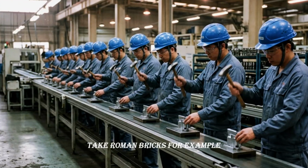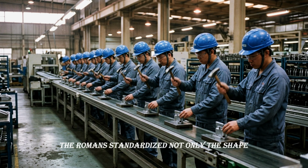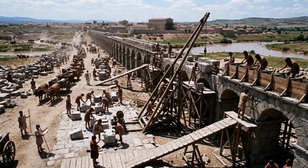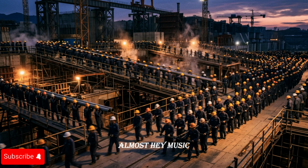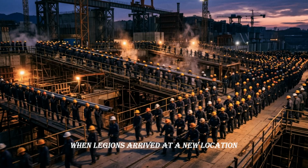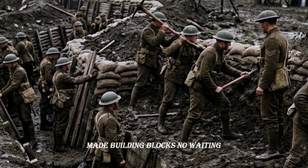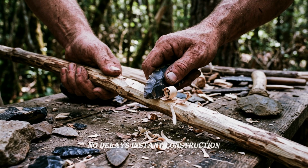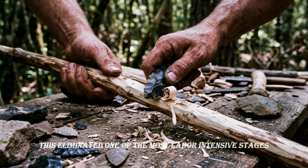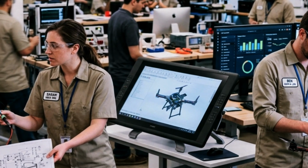Take Roman bricks, for example. Unlike many other cultures, the Romans standardized not only the shape, but also the dimensions of several basic types of bricks. This allowed for their mass, almost industrial production in special factories. When legions arrived at a new location, they could immediately access ready-made building blocks. No waiting, no delays, instant construction. This eliminated one of the most labor-intensive stages, the extraction and processing of stone on site.